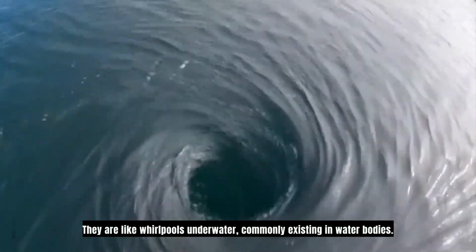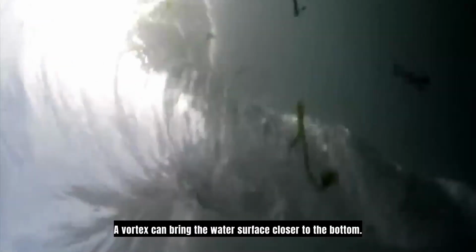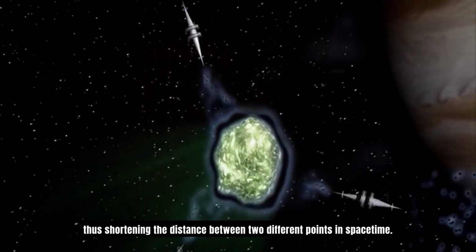In simple terms, they are like whirlpools underwater, commonly existing in water bodies, but they can also disappear instantly. A vortex can bring the water surface closer to the bottom. A wormhole, on the other hand, opens a passage, thus shortening the distance between two different points.